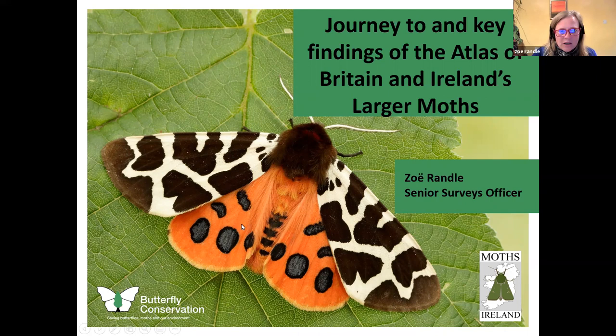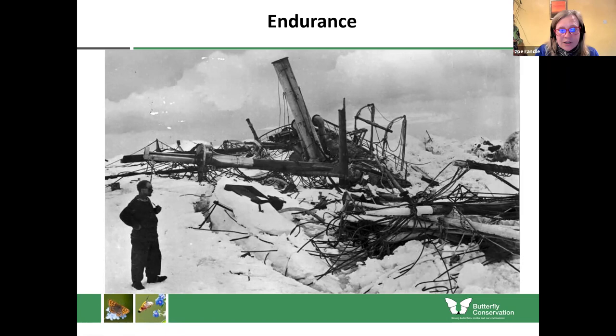We announced plans to do an Atlas of Britain and Ireland's larger moths in January 2014. That's like seven years ago now, and a lot of endurance was required. Unlike Shackleton's ship of the same name, we weren't crushed under the pressure, and we managed to achieve the production of the Moth Atlas.